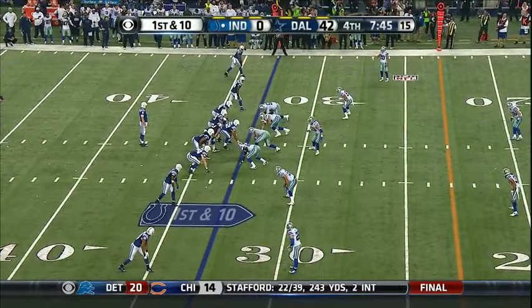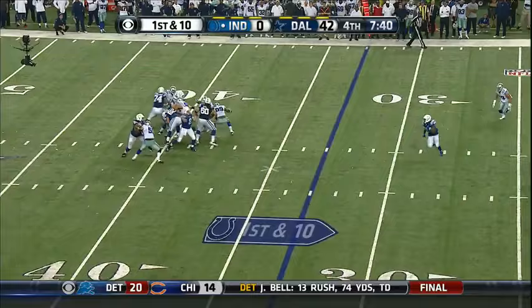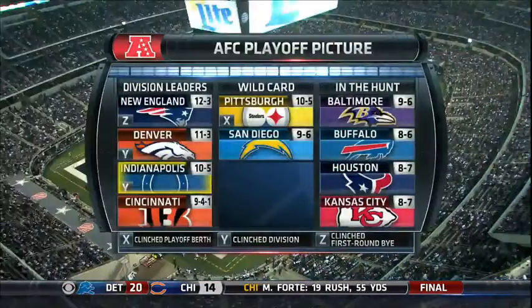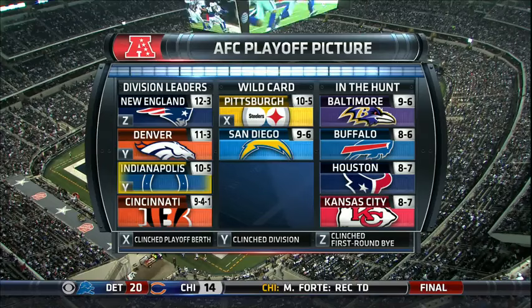Half a quarter to go. Colts at the 33 of Dallas. Nix. Spot him near the first. On the AFC side, New England, Denver, and Indianapolis had already claimed their divisions before this week. Pittsburgh qualifies for the playoffs.